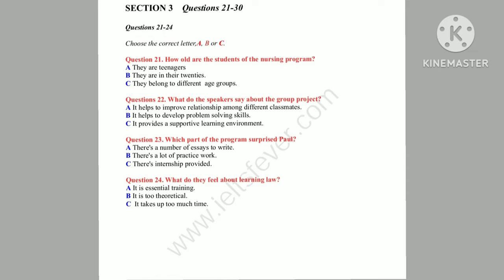At first, we felt that learning law is kind of redundant and too time-consuming. After a few sessions, we realised that it is necessary in dealing with future medical disputes.